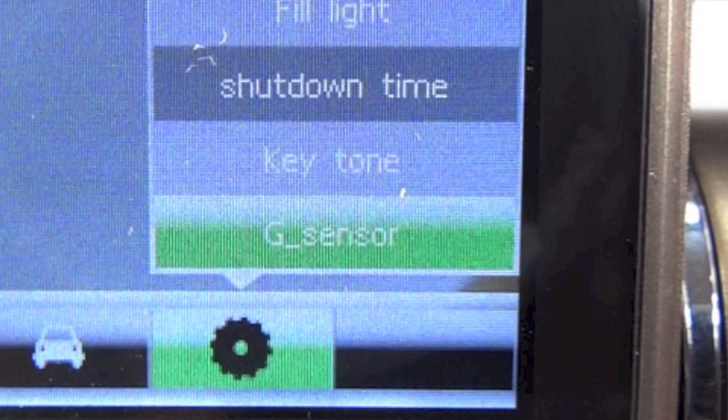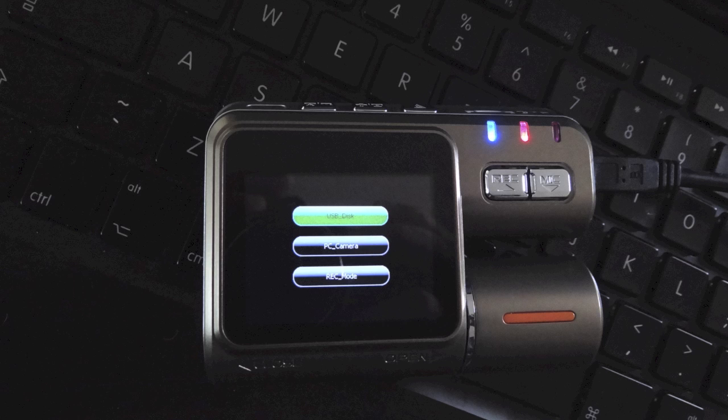And the G sensor does a similar thing. Any bump or shock above a predetermined amount will get the file moved to that special place on the card. Now we'll just have a look at the card. We'll attach the camera to the PC.